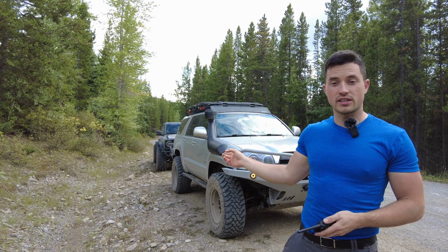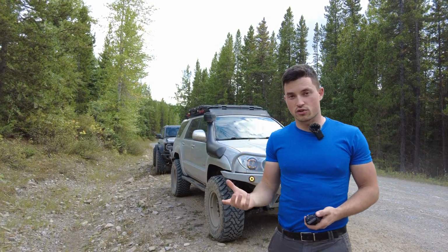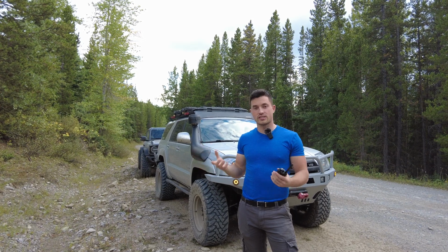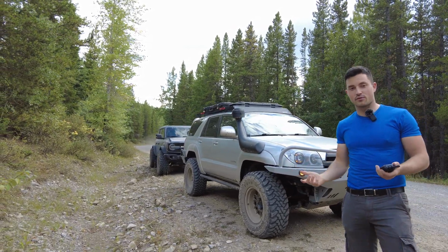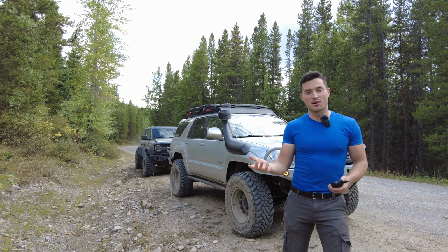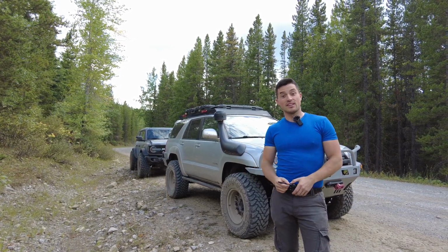Also, the Bronco's on 37s, but the 4Runner has a bunch more armor to it. It has a lot more travel. It's got long travel in the rear, and in the front, Jared does not run a sway bar. So it's gonna be very interesting to see the comparison between the two. And I mean, right now you can take your pick of which one you're gonna go for. I think we've each voted for our own vehicles because we're driving them, but we will find out tomorrow or potentially later today which one actually crawls up that part easier.